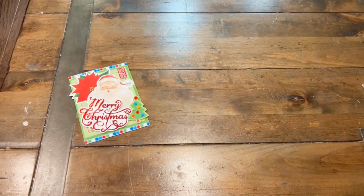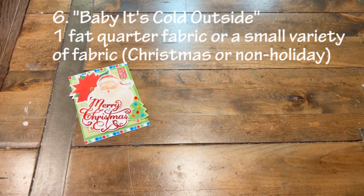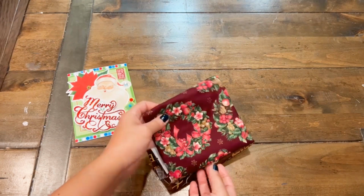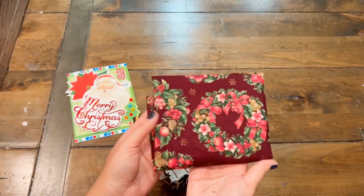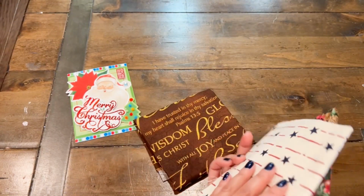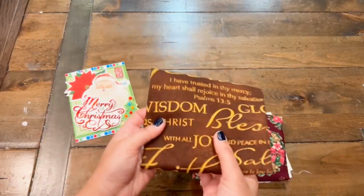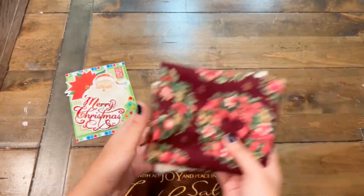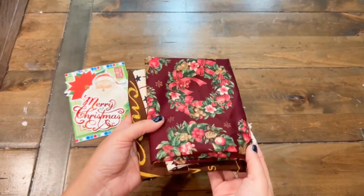Now for number six, the song is Baby It's Cold Outside, and we were to give a fabric bundle or a fat quarter. So again, this is something I had to shop in my stash, and I'll tell you why in a little bit. But here it is. I have this beautiful burgundy fabric with a holiday wreath. We have some of the stars and stripes, and then this beautiful fabric that I think Dale will really appreciate. So we have this cute bundle here.